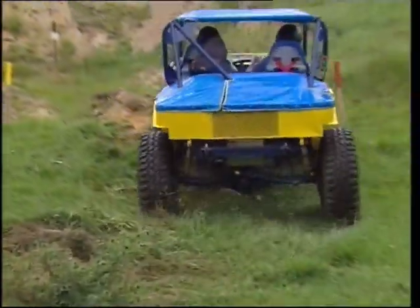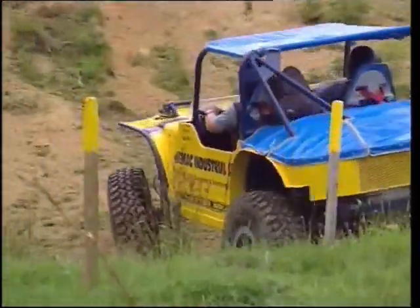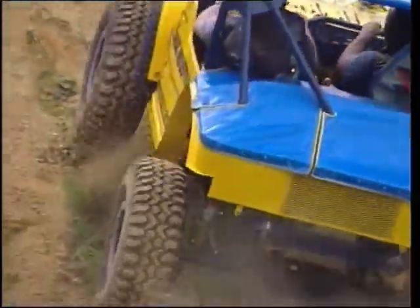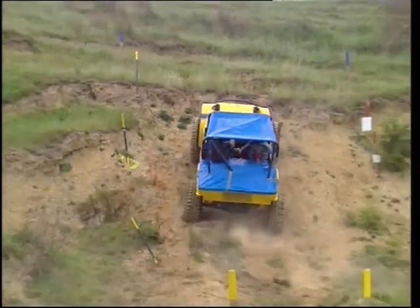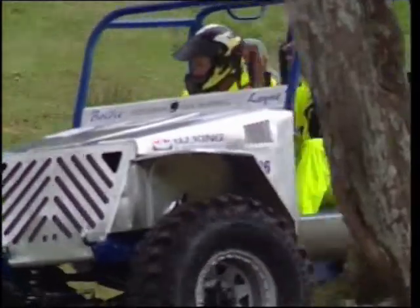There's Neil Turner from Whangarei in a smart-looking truck, that one. And Neil's a very capable driver as he lines it up for the hill. And he's got a bit of bounce and a hop going, so he has to back out of the gas and keep it up the right way.